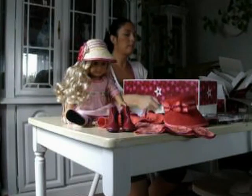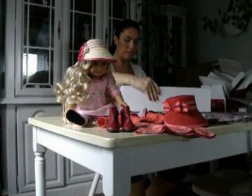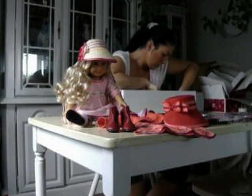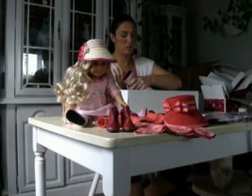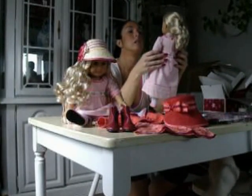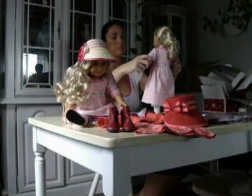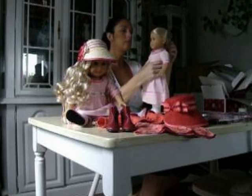Alright, now let's make sure this Caroline looks just as good as the other. Which means now I am going to get Caroline's book collection. I'm impressed. They've improved the quality. Both dolls have perfect eyes. And both dresses are perfect. And I believe this one's got thicker hair.